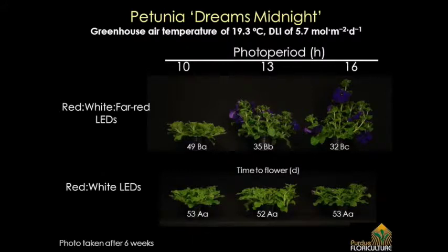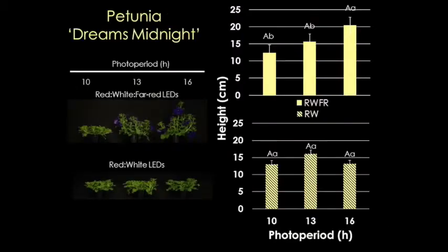Here we have Petunia, another long-day plant. We can definitely see that we had a relatively low daily light integral of about 6 moles of light. And in terms of flower, look at those plants receiving that far red light. They flowered almost 3 weeks faster than when we had the red and white light alone. However, when we look at the height, look at how much taller these are. Obviously a significant difference in terms of the overall height.